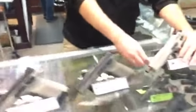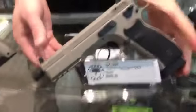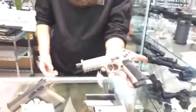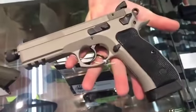This has been one of the most popular CZs that we've sold. SP-01 Tactical. That's in the Urban Gray.